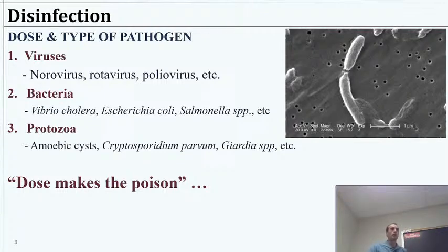So there's three different types of organisms we really care about, or classifications. First would be viruses, pretty familiar with those these days. There are a wide variety of waterborne diseases that are viral infections, so norovirus, rotavirus, poliovirus. Again, this is the fecal oral route of transmission.